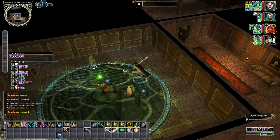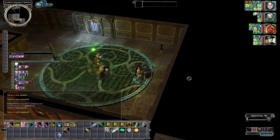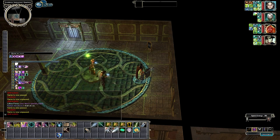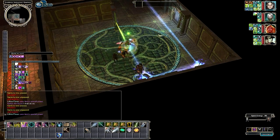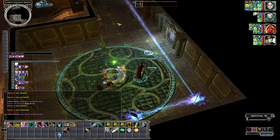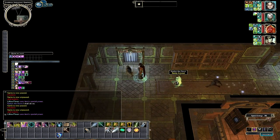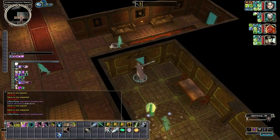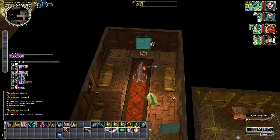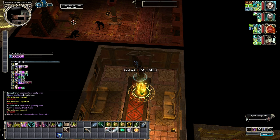Time to finish this. Okay, the question becomes, where do we want this beam to go? I think we'll leave it at this for now. Lead guards.